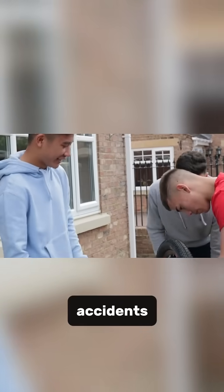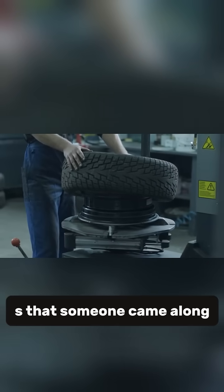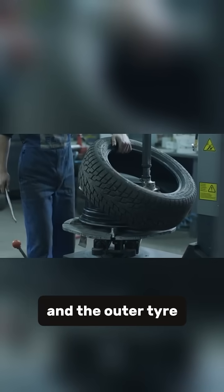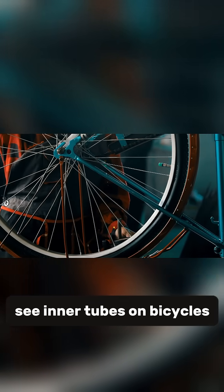could cause serious accidents. It wasn't until the 1900s that someone came along and had the idea of putting a layer of protection between the inner tube and the outer tire. This made the tires much safer and more reliable, which is why you never see inner tubes on bicycles these days unless you're riding one of those crappy Walmart bikes.